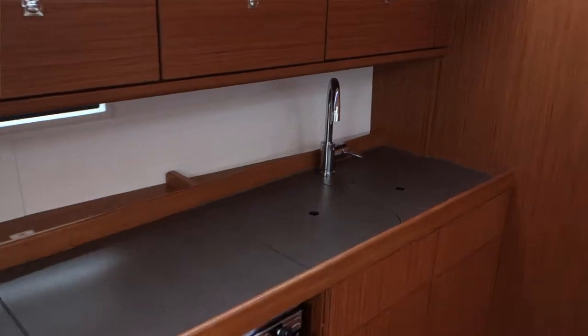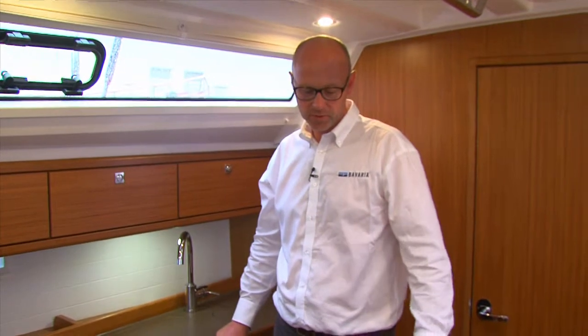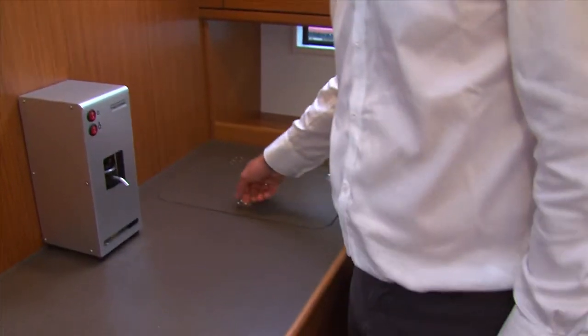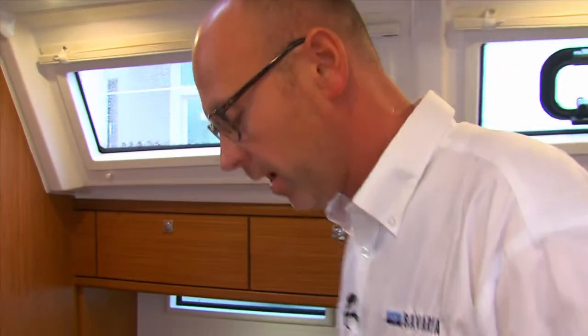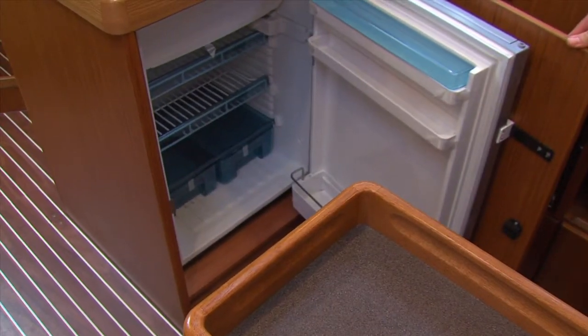The kitchen of the 46 is beautiful. It's so beautiful because you have so much space to work on and you have so much space to put things in. This optional kitchen island is beautiful. You have like 3 different lockers. And what I personally really like is you have 2 fridges. So you have this top loading fridge, 160 liters, and you have this 110 liter fridge with a freezing unit in here. So this kitchen guarantees you a lot of fun cooking together with your crew.